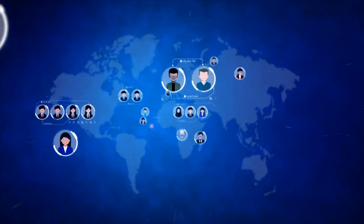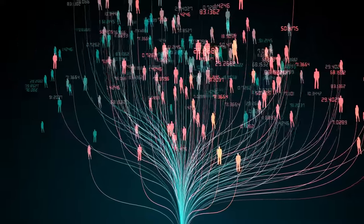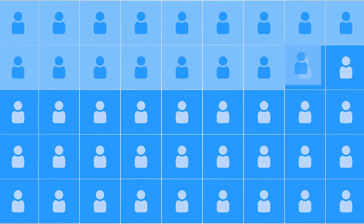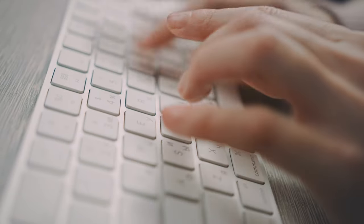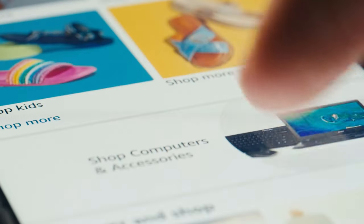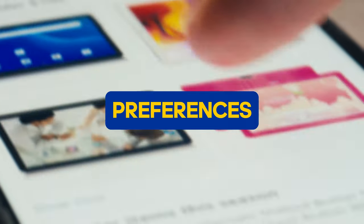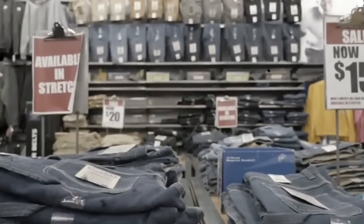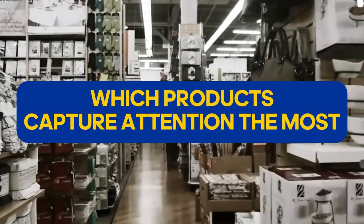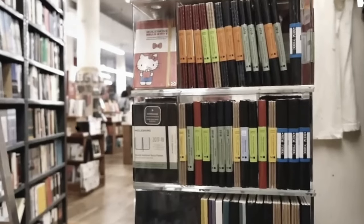In today's digitally connected world, customers leave massive digital fingerprints that provide unparalleled insights. IKEA gathers an immense trove of data on customers through their website, app, social media, and loyalty programs. Every online search, video watched, or product reviewed contributes valuable clues into shopping habits, pain points, and preferences. Meanwhile, sensors embedded throughout stores track traffic flow, dwell times at displays, and which products capture attention the most. Even which showroom configurations drive greater sales are decoded.